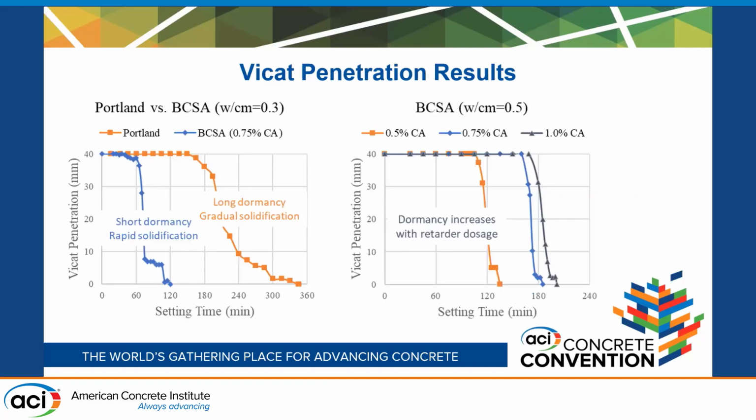These are some of the results from my Vicat penetration tests. The first figure compares a sample of BCSA with a sample of Portland cement, in which you can see several differences. Most notably, as expected, the Portland cement takes longer to set than the BCSA cement.